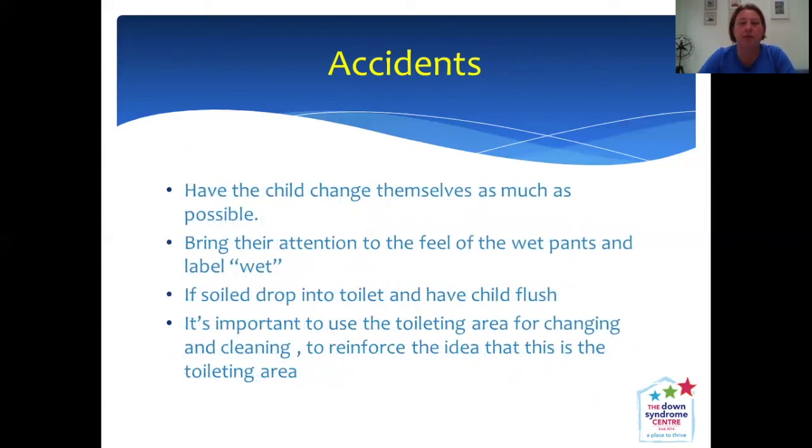Where possible, have the child change their clothes themselves. If they need assistance, assist them, but have them be aware of why they're changing the clothes, if their clothes are wet and they need to put on new clothes. Bring their attention to it by feeling wet, and maybe label that they're wet and that's why they need to change. If they have a bowel movement or soil their pants, it's a good idea to bring it to the toilet and flush it into the toilet. And it's important that when you're cleaning them, you use the bathroom for cleaning, and try to reinforce the idea that this is why we're in the toilet.